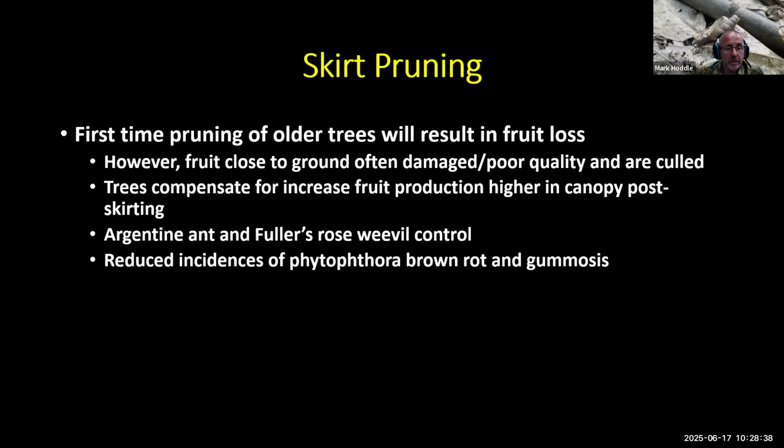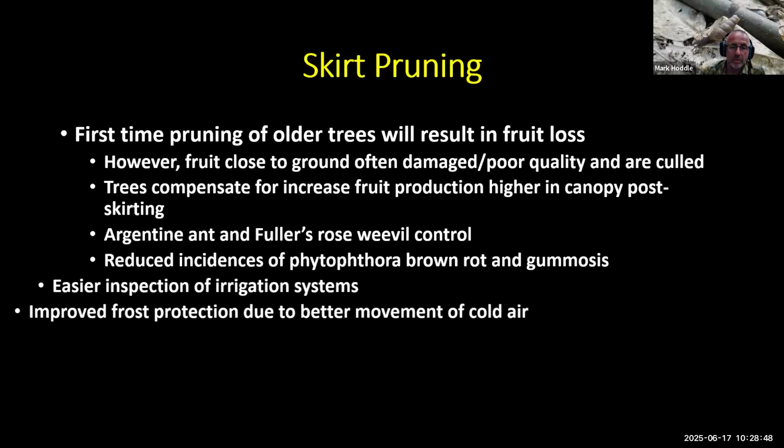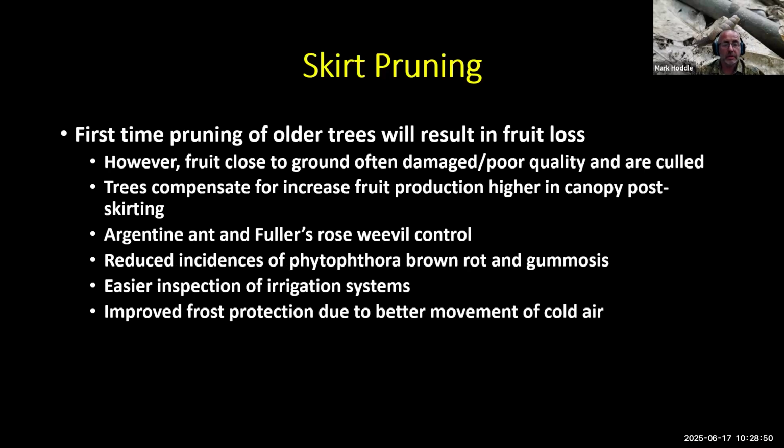The other benefit is you can get good Argentine ant and fuller rose weevil control through lifting the skirt up off the ground, and reduced instances of Phytophthora brown rot and gummosis as well. Other benefits include easier inspection of the irrigation systems, because you don't have a lot of foliage close to the ground, which impairs your ability to look at the sprinklers or the micro emitters underneath the trees.